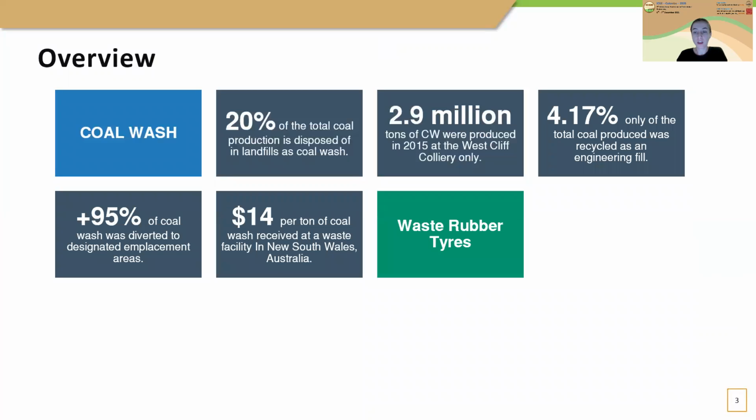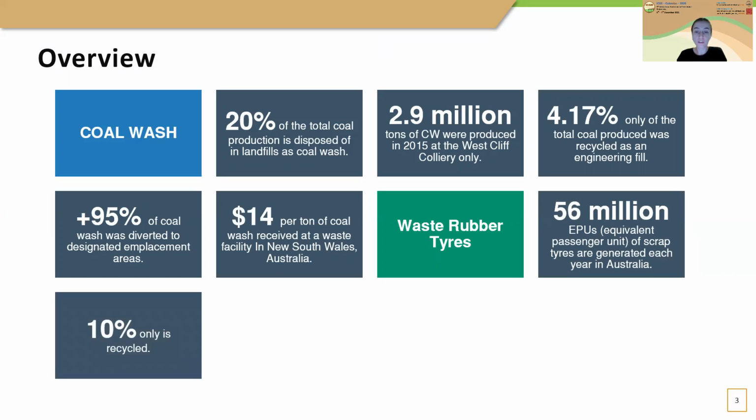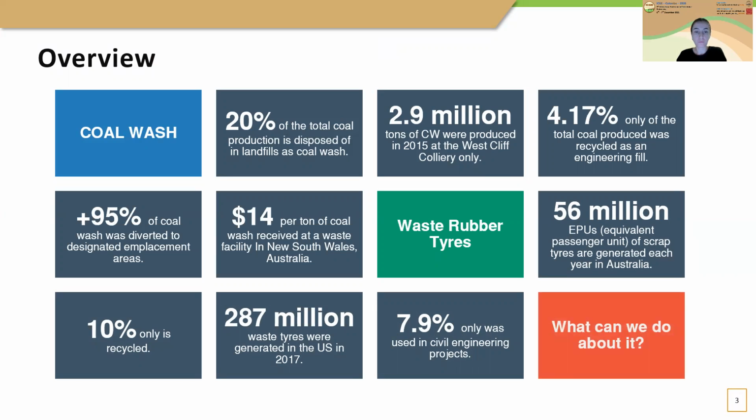Now, if you move to waste rubber tires, the numbers are not less alarming. In Australia alone, 56 million equivalent passenger units of waste rubber tires are generated each year, and only 10% are recycled. While the US generated 287 million waste rubber tires in 2017, out of which only 7.9% were used in engineering projects. Having said all that, we ask the question, what can we do about that? What can we do about these numbers?